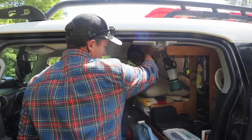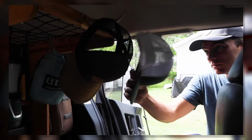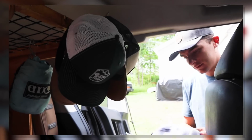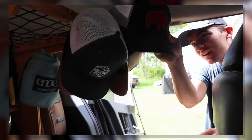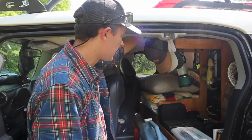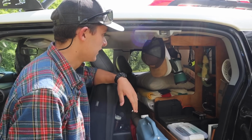So up top here we have actually local deer antler from the Adirondacks, which is pretty incredible. It gives me a piece of the Adirondacks to carry around with me everywhere, when I know that this rig's gonna go all over the country, hopefully all over the world. And I'm pretty happy that I'll always have a piece of the Adirondacks with me. And it also acts as a pretty awesome hat rack. I'm an avid hat wearer, so that comes in handy.